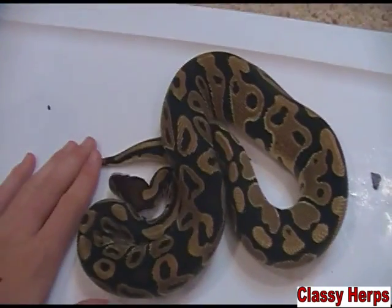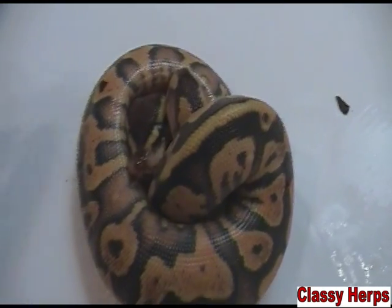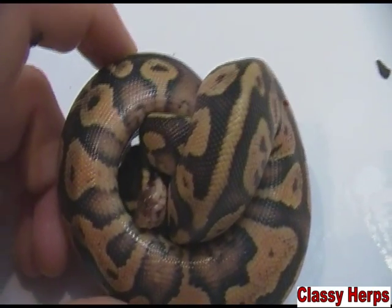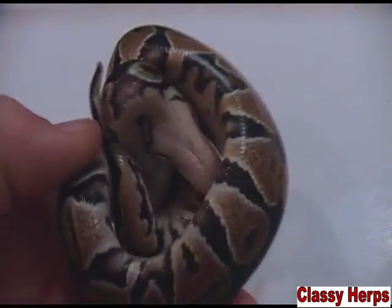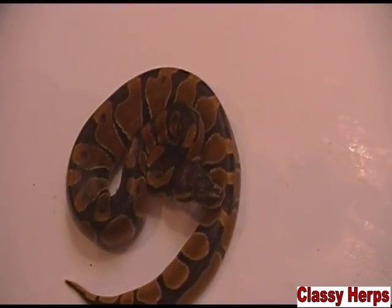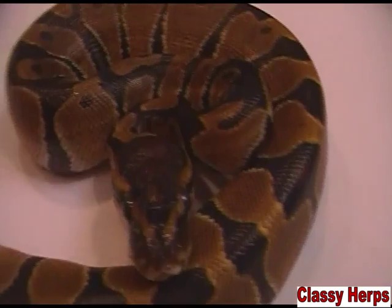My female het clown. My female het caramel albino. My male pastel yellow belly, who is also in shed, but you can still see his colors are just outstanding. His name is Jake. This is my male African imported ball python, who is, I guess you'd call it a dinker ball python, but his name is Mark. And along with him is this female African imported girl, whose name is Abby, and she is just outstanding.